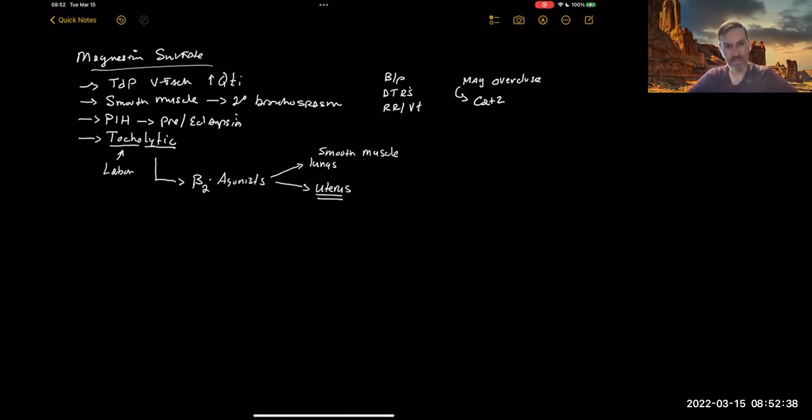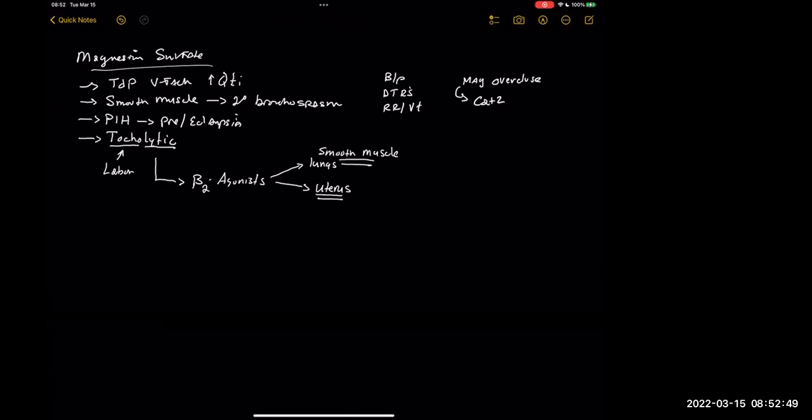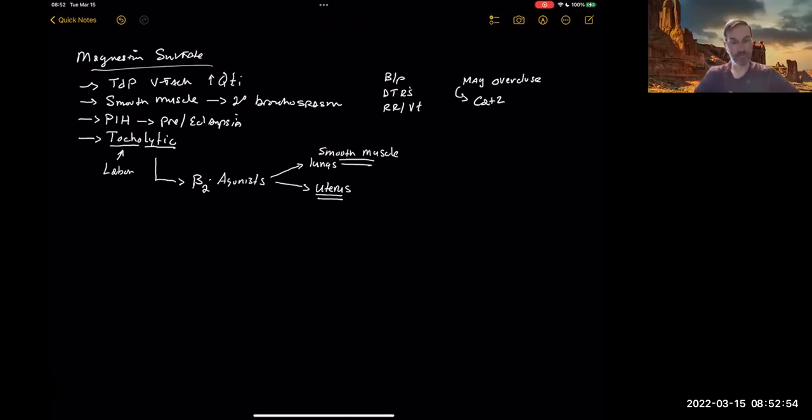And remember, beta-2 agonists, are they inhibitory or excitatory when it comes to smooth muscle? Inhibitory. They're inhibitory, yeah. So remember, beta-2 agonists are also referred to as sympathomimetics. They mimic the sympathetic nervous system, and the sympathetic nervous system is inhibitory on smooth muscle in the lungs and the uterus, and so it causes that muscle to relax.